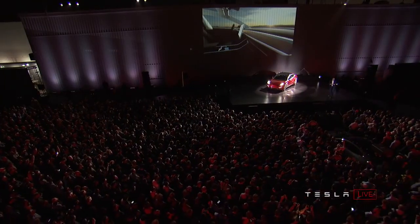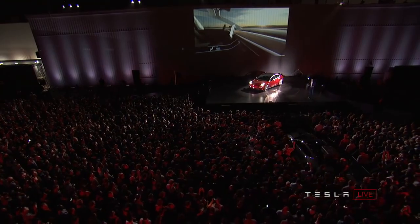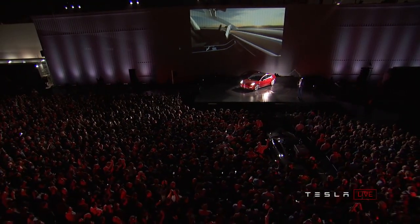Every Tesla being produced right now, the Model 3, the Model S, the Model X has all of the hardware necessary for full autonomy. And I think a lot of people still don't realize that. It's got the 8 cameras, it's got 12 ultrasonic sonar, it's got the forward radar, and it's got over 10 teraops of computing capability.